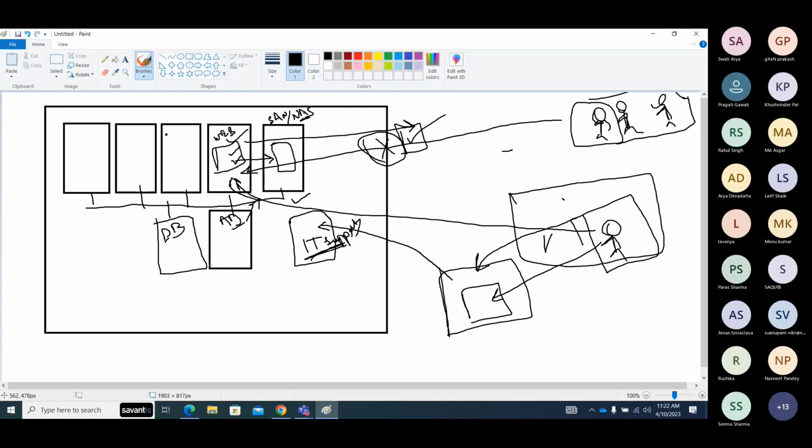Excuse me, sir. Yeah, tell me. What is the difference between the traditional help desk and the service desk? I was going through this document in the LMS and I didn't understand it. We are going to find the service desk analyst, and the help desk which is just talking with the customers. What is the difference between these two?